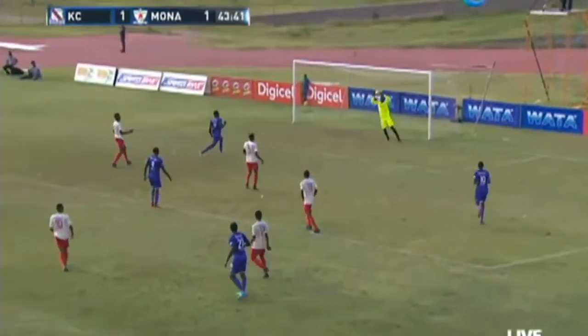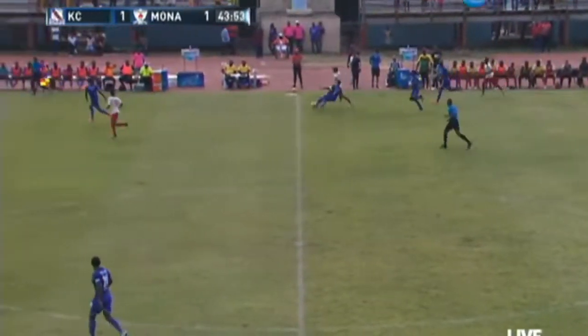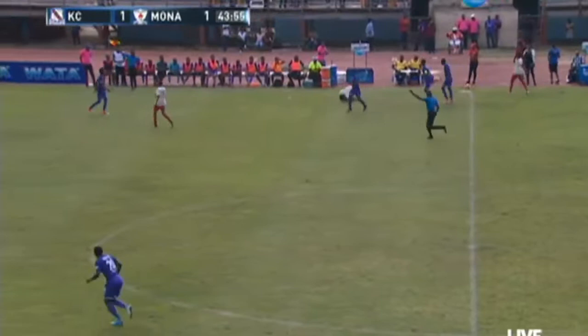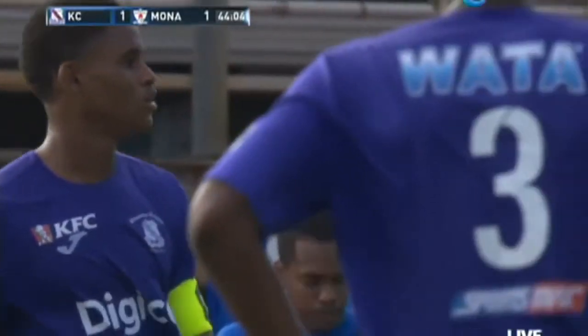Reed does well, and it is Pusey. That had a lot of pace behind it. Not bad. But it was like an arrow straight to Cleghorn. Well done. And with the wind in his back, that added much more to the velocity there. Some of our players getting up quickly after their challenge.